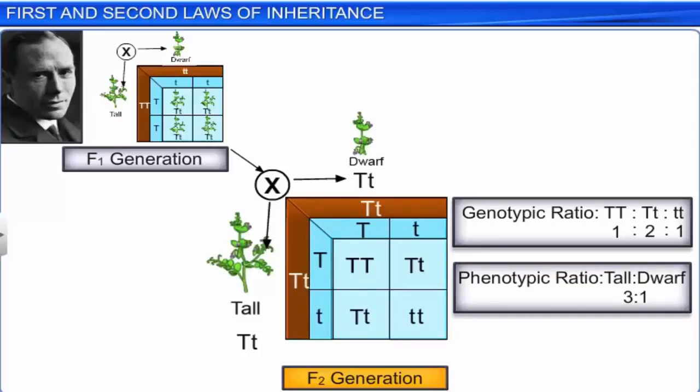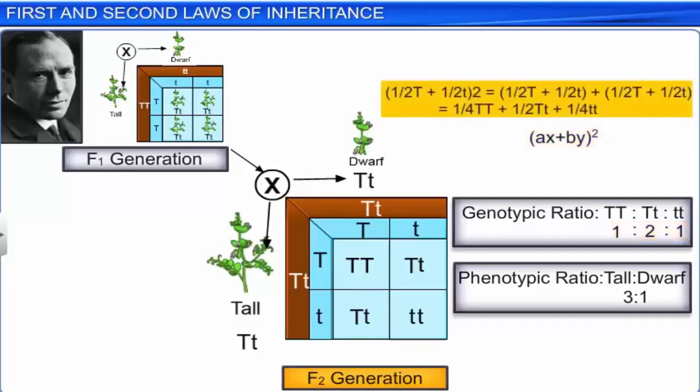The ratio 1:2:1, or 1/4 TT : 1/2 Tt : 1/4 tt, is condensable to a binomial expression of the form (ax + by)². The expression has the gametes bearing the genes capital T or small t in equal frequency of 1/2. This expression can be expanded as shown. Thus, we can calculate genotypic ratios using mathematical probability.